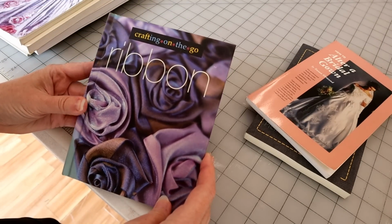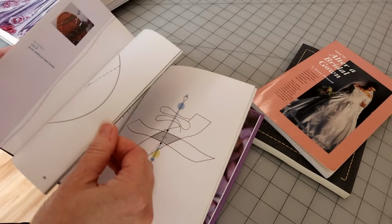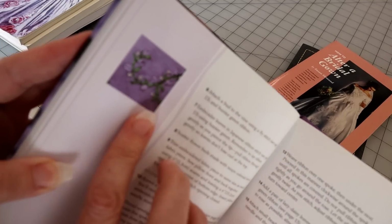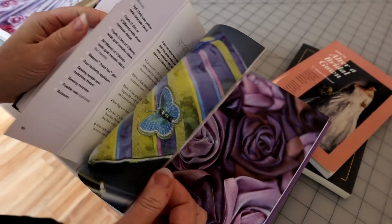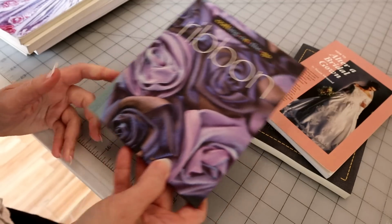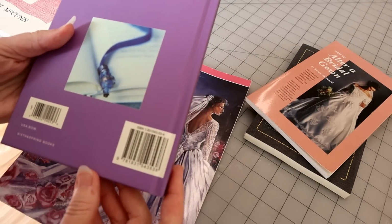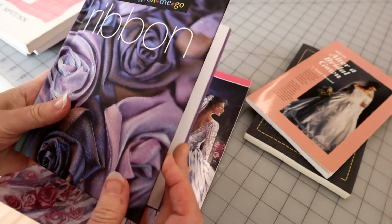Okay, so this is just a ribbon workbook that I have, Crafting on the Go ribbon. The reason I wanted to mention this, it's not just this ribbon book, but I had another book and I couldn't find it. It had a lot of ribbon embroidery stuff in it. And I think that can be really helpful sometimes when you're doing bridal, because sometimes you need to make custom sashes or whatever. Okay, so then here's this. Oh, I should say, let me tell you where this came from. 6th and Spring Books, because it doesn't have an author.